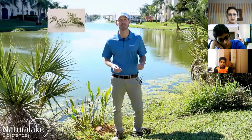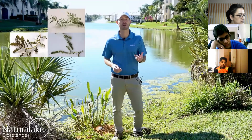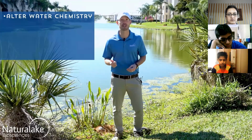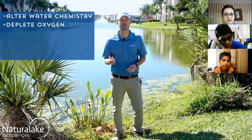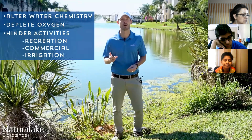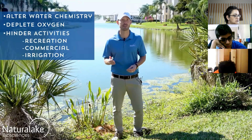Common submerged aquatic plants include parrot feather, hydrilla, curly leaf pondweed, or coontail. Left unmanaged, submerged aquatic plants can alter water chemistry, deplete oxygen levels, and hinder recreation, commercial, or irrigation activities.